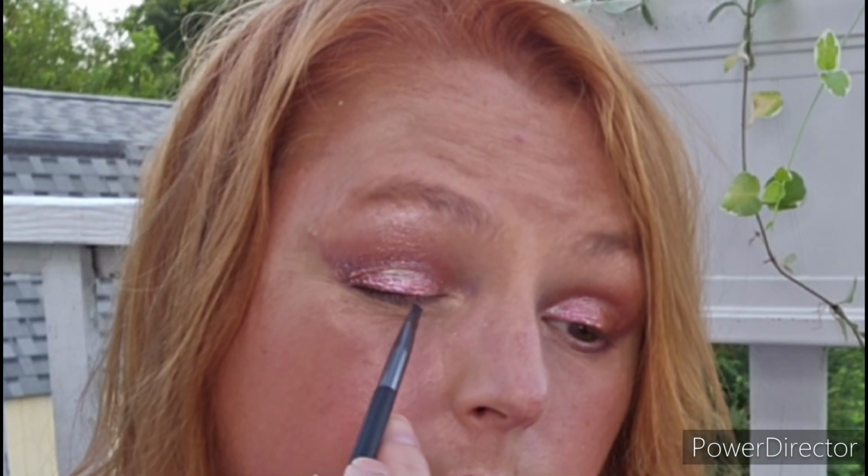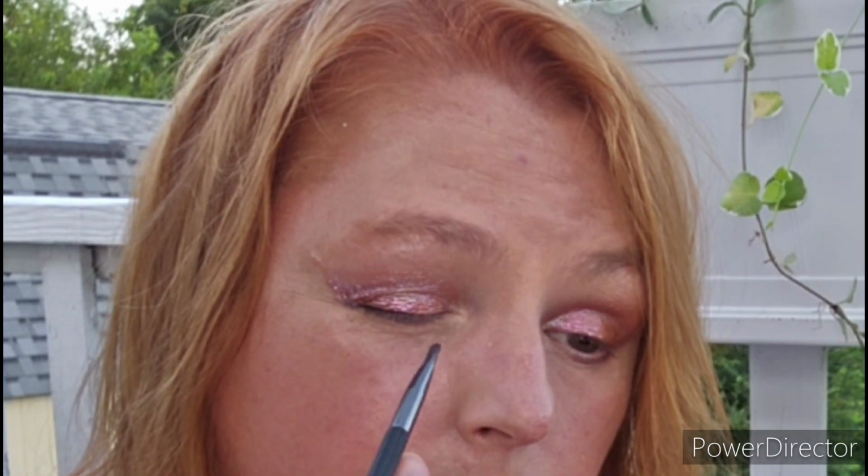Then I'm going to take that and try to use that as an eyeliner, but I may have to go back in with that brown for that. Yeah, it's definitely dark, not dark enough. I'm going to go in with that original brown that I used. Now this is a palette where when you go in with a brush like this, you're going to get some fallout on the palette. So just be a little cautious with that.